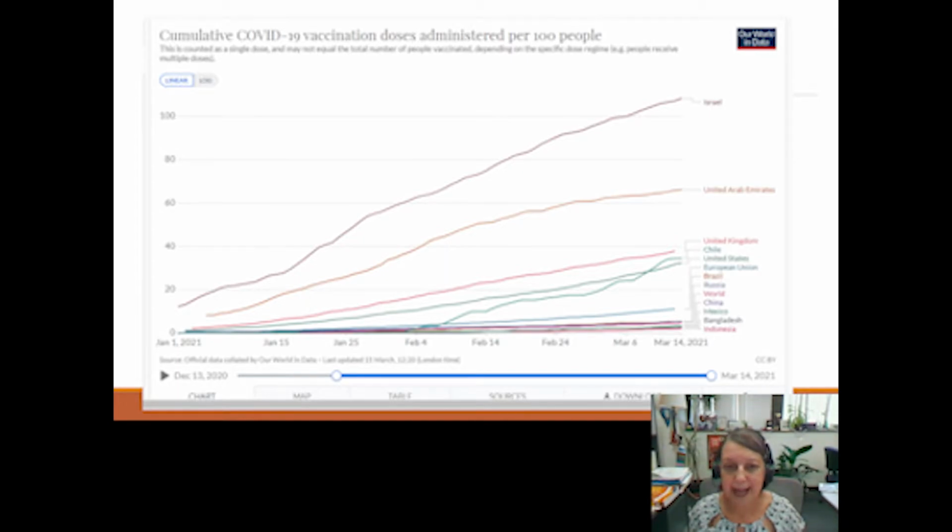SARS-CoV-2 is a pandemic. That means it's around the world. So controlling the virus just in the United States is not enough because we're a world economy. People travel. And even if we control it in the United States, it can always be reintroduced by people from other countries where it's not under control. And this just shows you the number of vaccine doses per 100 people.